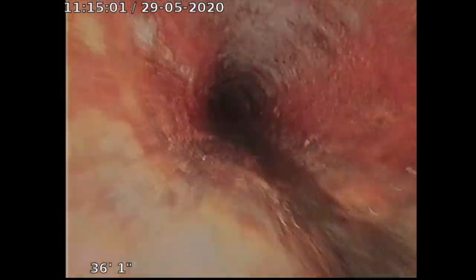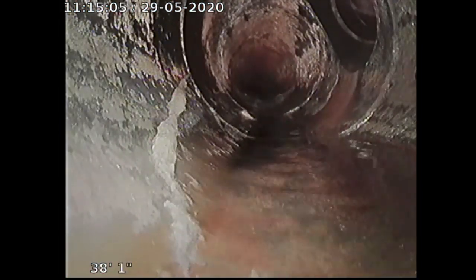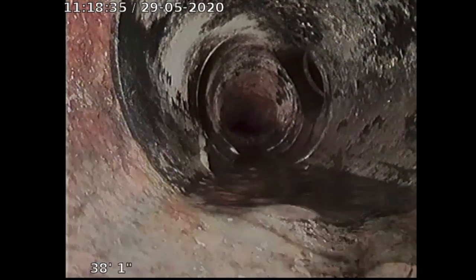Just loaded with grease. Not bad though. Not bad at all. We're 40 feet in. What's this? Oh, here's a Y. So that's a fitting right there. That's probably the grease trap. So maybe we can run the sink in there and see what happens. Let's see if the door's open.